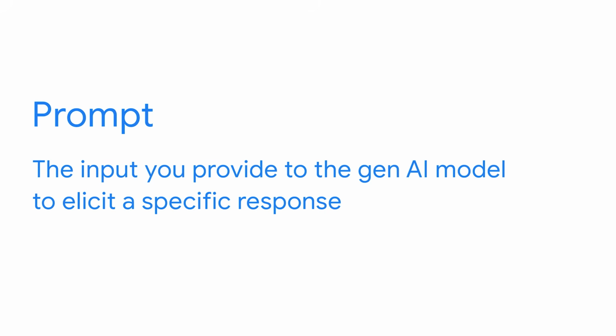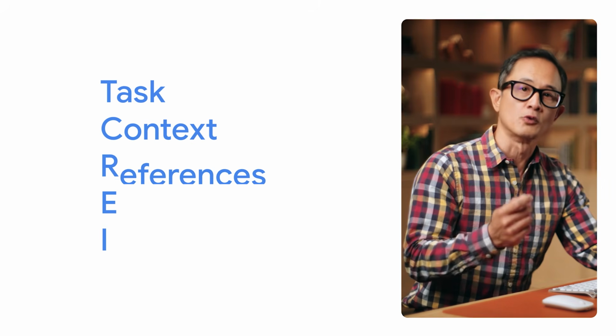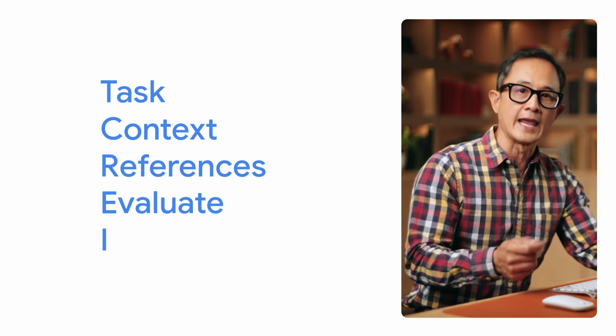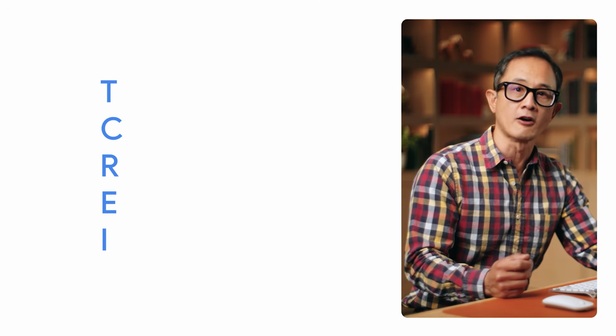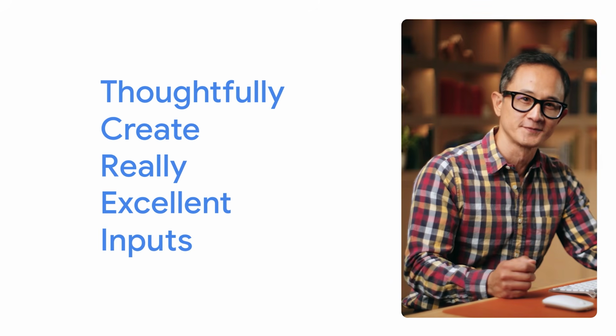Generative AI helps me work more efficiently and creatively, so I'm excited to share how I'm using it. To get the most out of generative AI, or GenAI, it's important to write an effective prompt. A prompt is the input you provide to the GenAI model to elicit a specific response. A good prompt follows a simple framework: task, context, references, evaluate, and iterate, or TCREI. If you ever forget a step, just remember: thoughtfully create really excellent inputs.